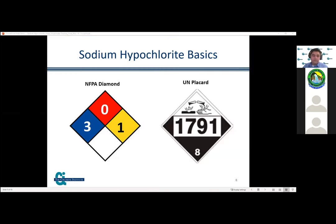We're looking at the National Fire Protection diamond on the left-hand side of the screen. Bleach has a 3 in health risk. It has a 0 at the top of the diamond for fire, and it has a 1 in the reactivity diamond. The one on the right we've already gone over: that's the UN number 1791 for bleach. Next slide.